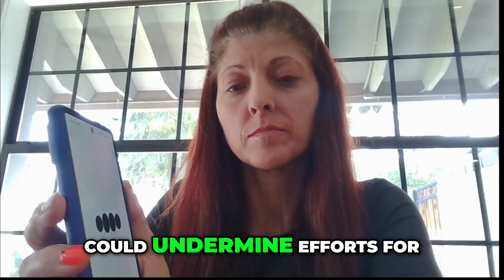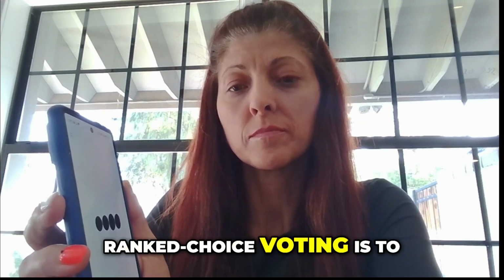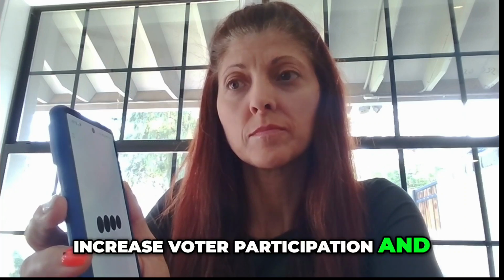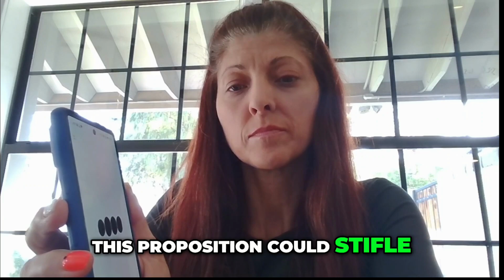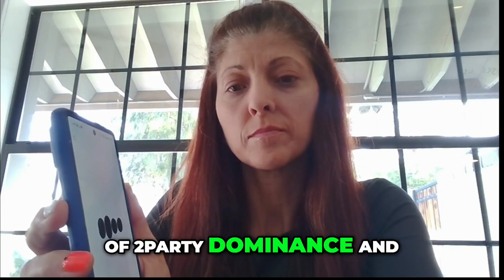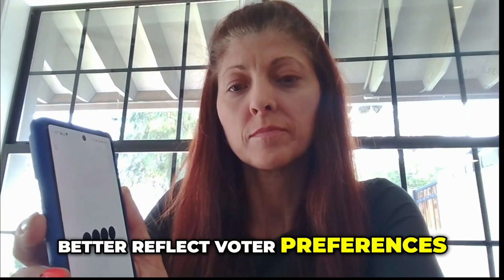4. Could undermine efforts for electoral reform. One of the motivations behind open primaries or ranked choice voting, which Prop 133 seeks to block, is to increase voter participation and reduce partisan gridlock. By enforcing stricter partisan primaries, this proposition could stifle such reform efforts, maintaining the status quo of two-party dominance and limiting potential innovation in election systems that might better reflect voter preferences.